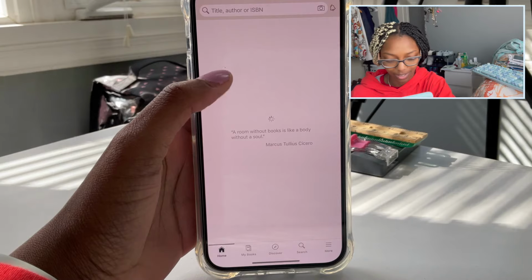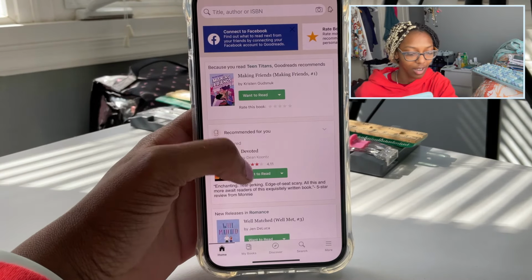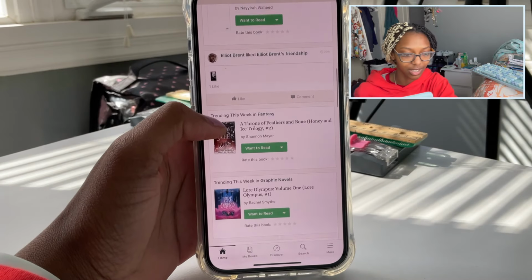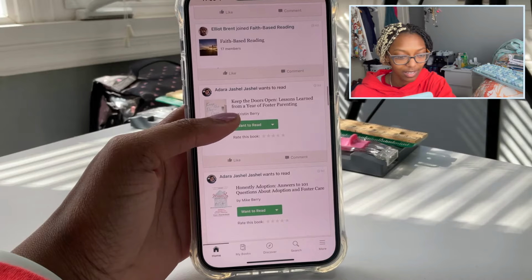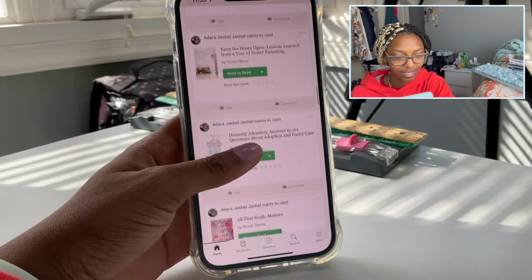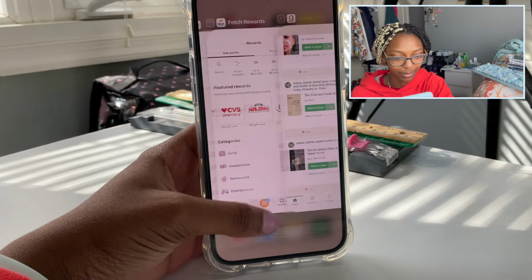Goodreads is where I keep track of all of the books that I read. I don't have many friends up here, to be honest with you. It's just my sister and this YouTuber that I have up here. And they be updating all the time, but I really don't. I don't update unless I'm reading a book.